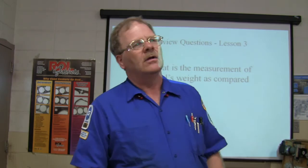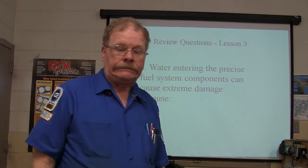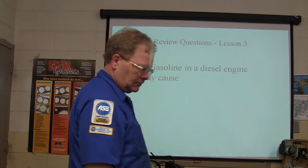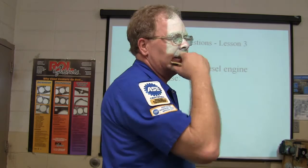Water entering the precise fuel system components can cause extreme damage because of rust. Gasoline in a diesel engine may cause pre-ignition. What else could it cause? You count on the diesel fuel for what the gasoline doesn't have? The diesel fuel is heavier, and it has lubricity. Gasoline in a diesel engine takes the lubricity away and it wears out components. It ruins them.